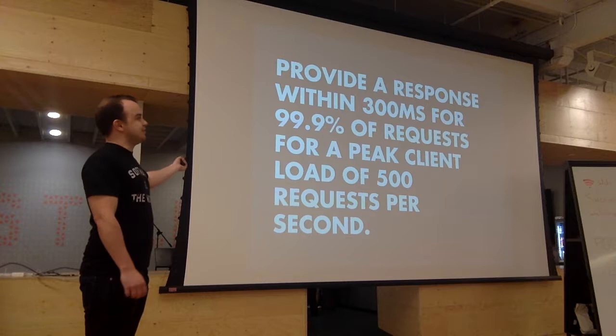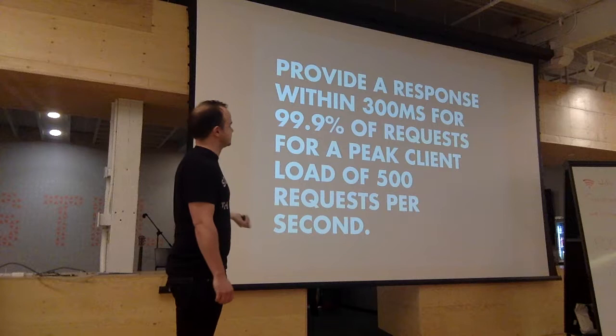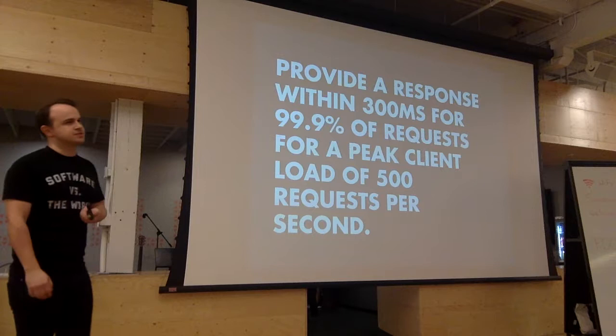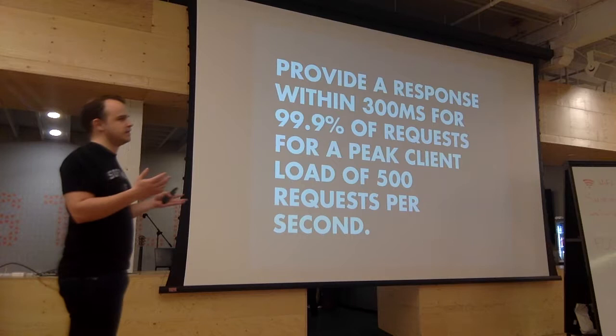How they do that is they specify their service level agreements kind of like this. So they say, I want this response time for this percentile of requests. And the percentile that they use is the 99.9th percentile. So they don't use averages, because averages aren't very useful when describing a distribution of request or of response times.